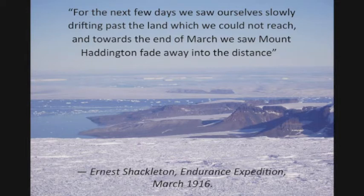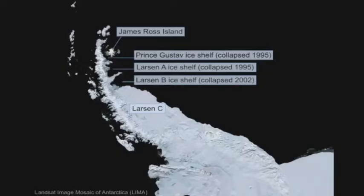And then history went on, so they ended up at Elephant Island and then managing to get across to the whaling station at South Georgia. So again, at the time that Shackleton was going past, James Ross Island was connected to the peninsula, so if they'd been able to get to the island, they then would have been able to get across the peninsula and get to help on the western side of the peninsula. Now, that's not the case anymore. So James Ross Island, you can now sail right around, and that was actually quite helpful when we went there because the ship could get a lot closer for being able to helicopter us up onto the island.